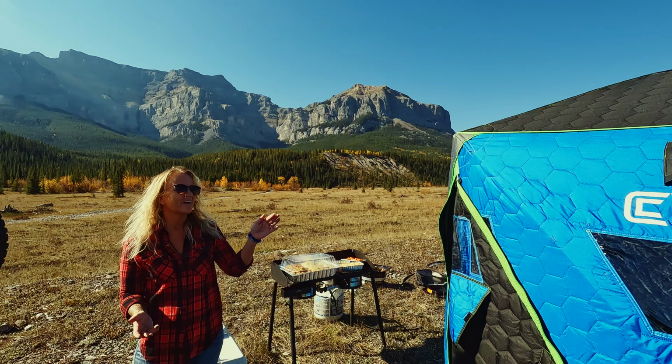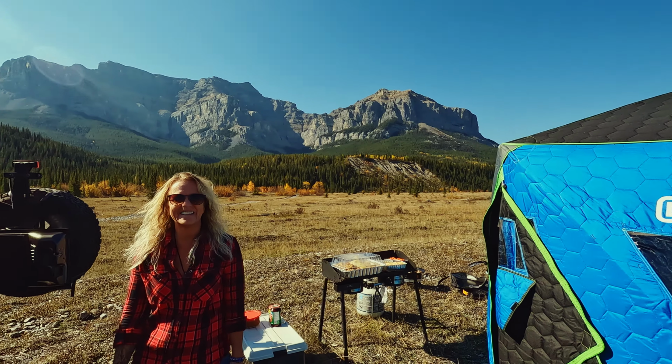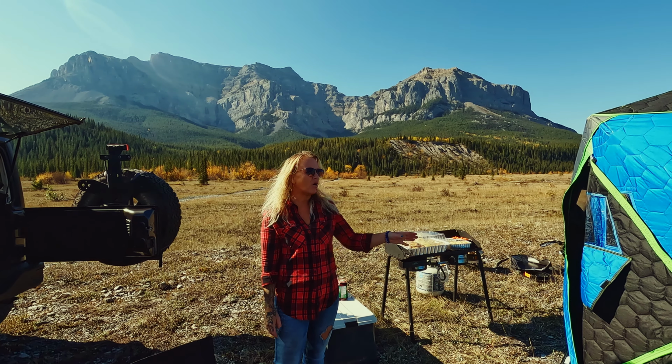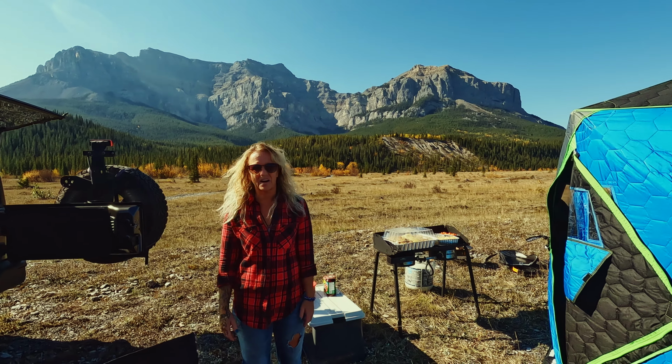But I'm sure that's your second time popping it up? Yeah, it's pretty good. The first time was in the house. We try all of our tents in the house. Well, we have to know. I'm not going to come out in the middle of the mountains and try it the first time out here. But Paul set it up in 55 seconds this time. So I think that's pretty good. And that's not staked down at all.